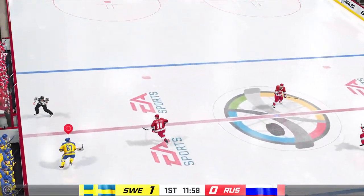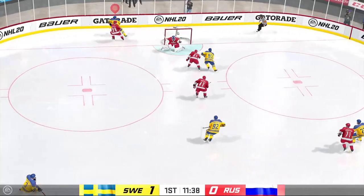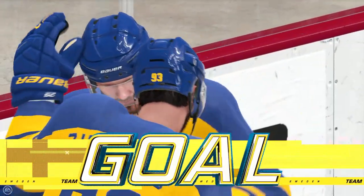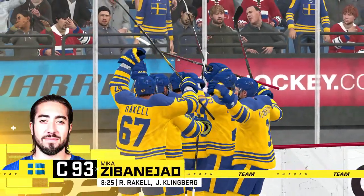Now over to Raquel. Looking to make something happen in the offensive zone. And that scores! That's two unanswered now. They stayed right on it. Once they got that first one, they just pushed the pace of this. Now they get another.